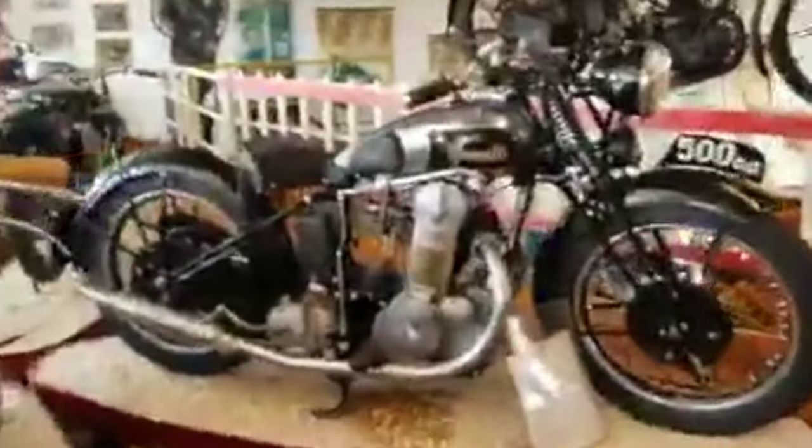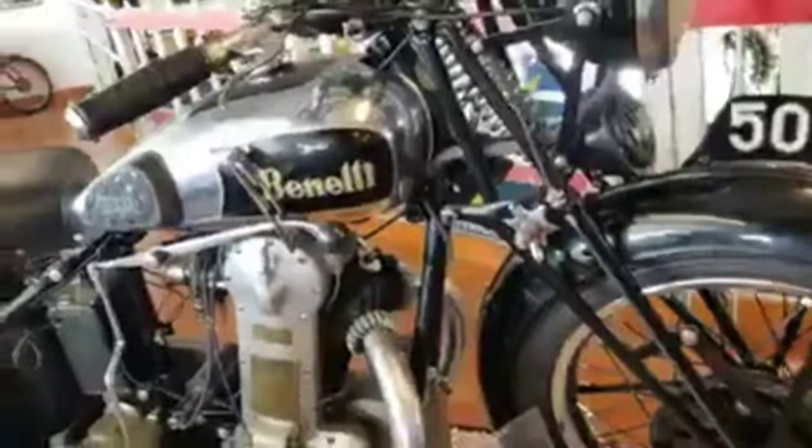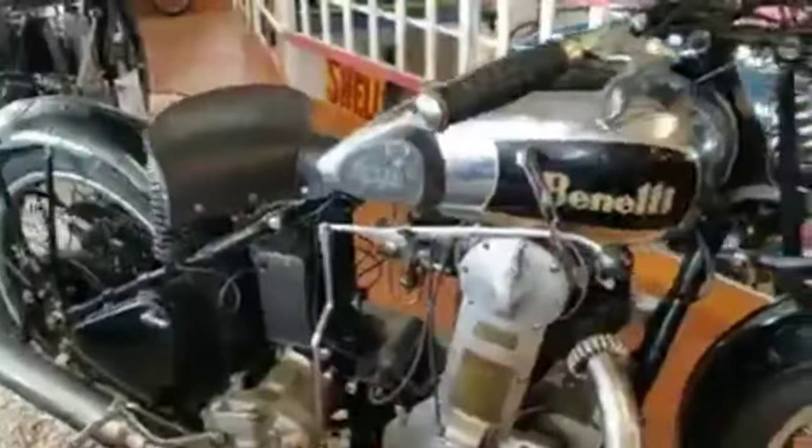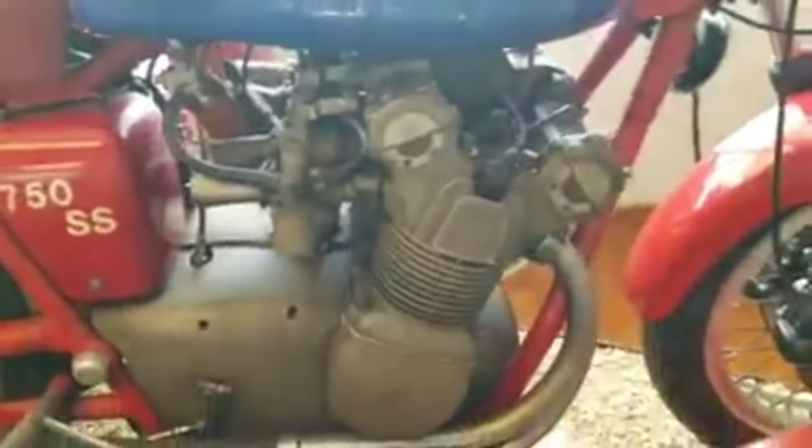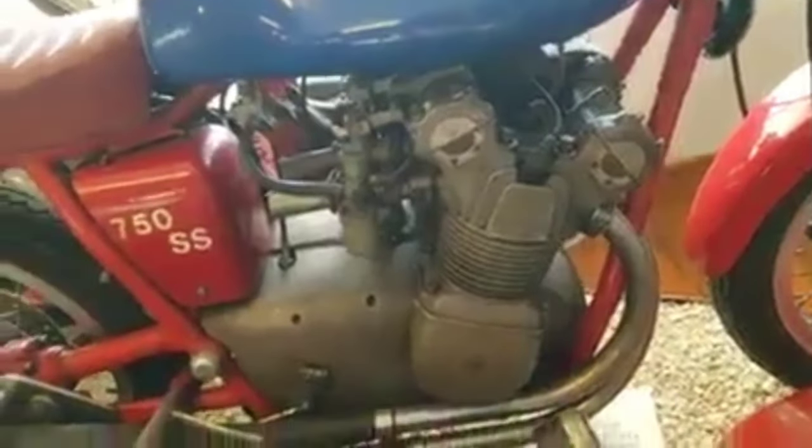Here's the Benelli, one of the most famous Benellis. Well, this model was very famous, Benelli 500. This is all gears, from gear all the way to gear, no chain. This bike changed Benelli, won a lot of races for Benelli. Very groundbreaking for Benelli. Love the MV. Big double overhead cam, the Agusta 750. Something I dream of.